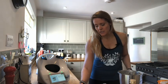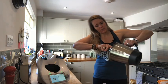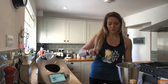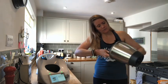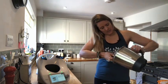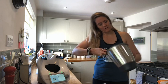All right, so I'm just going to quickly get the rest of this. It's not a good idea to use a normal spoon to scrape the food out of the Thermomix bowl, because it will scratch it. So it's fine if you're just taking bits out, but when you actually want to get the final bits out of the bowl at the end, it's always a good idea to use your spatula. You can also buy other silicone spatulas if you need an extra one when you're cooking. Otherwise, this one is just perfect.